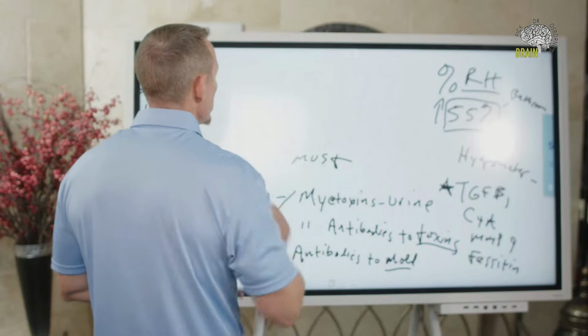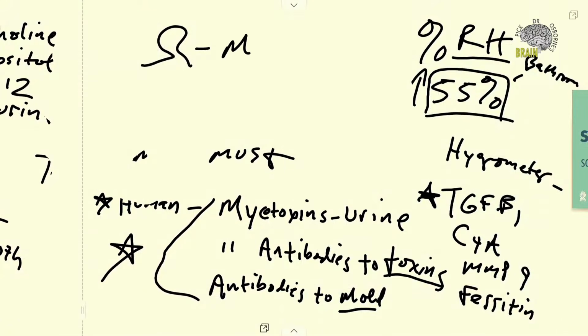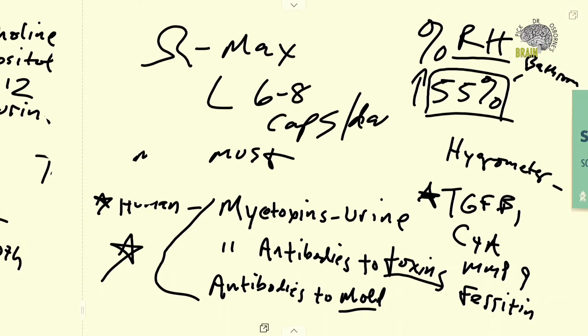But acutely, immediately post-stroke, what's the number one supplement that you should look at for supporting that recovery? Number one is a strong omega-3. I have something called Omega Max that I use, and we use 6 to 8 caps a day post-stroke. That's what we use in the practice for people that have had that type of problem. So this is one of the elements.